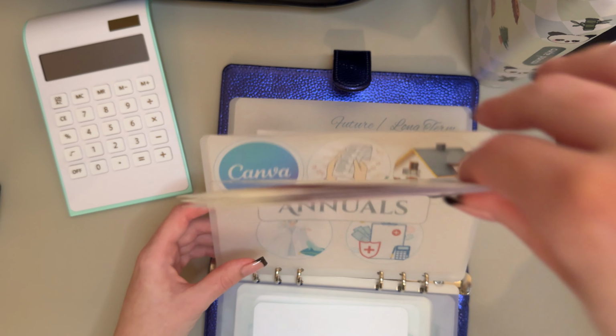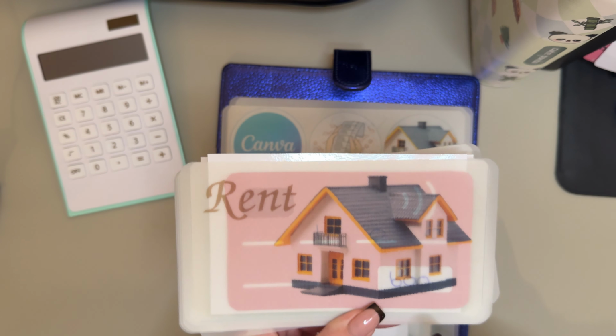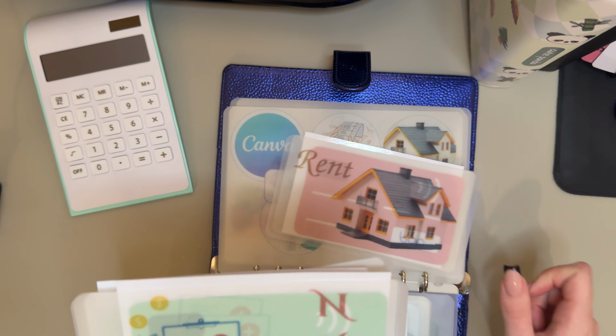Annuals. So these are like subscriptions and stuff. So rent, I live at home with my mum and dad, but I do pay rent. I pay £50 a month, but I like to try and save as much as I can quickly and then pay it off in one go. So I'm aiming to have it done by like August time.